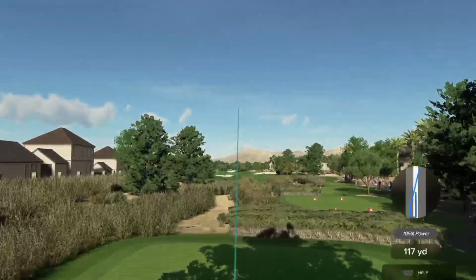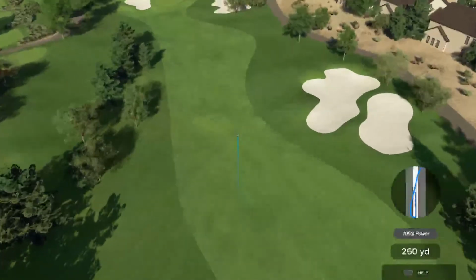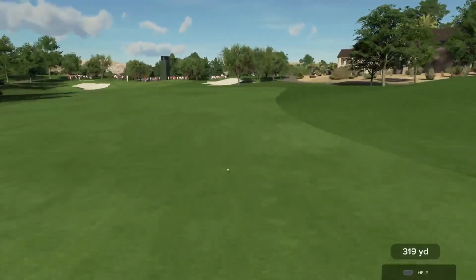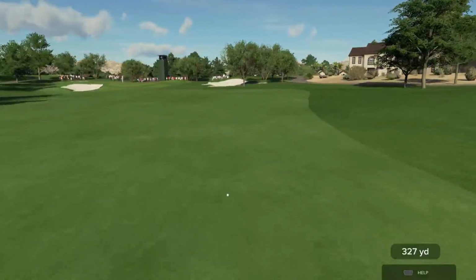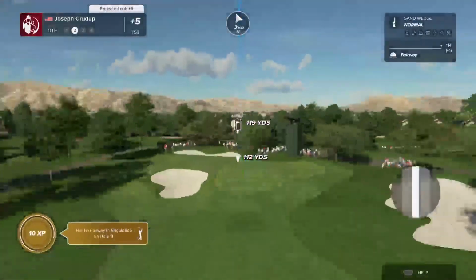Oh, look at this soar through the air. This shot from 120 yards.